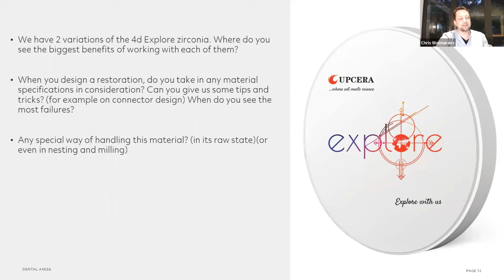Obviously, if you're more experienced, you're going to place it in a better position to get the best outcome. But you also have to understand that moving it up or down, you're moving into the strengths of the zirconia as well. And you have to figure out a good balance between what sort of aesthetics you want to gain and what sort of strength you want to retain.